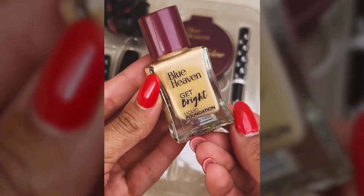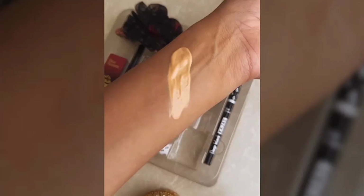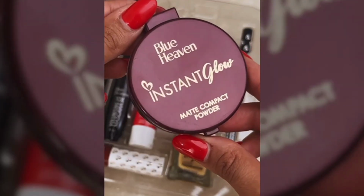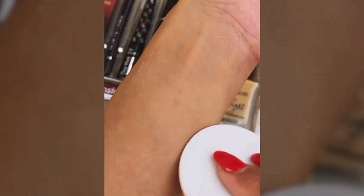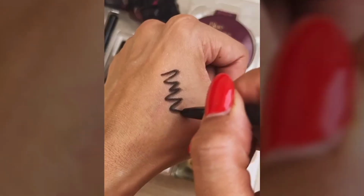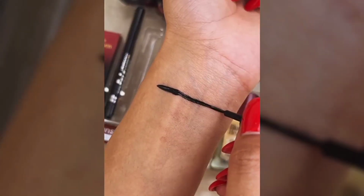The Get Bright Liquid Foundation suits all skin types and creates an even skin tone. The Instant Glow Matte Compact sets the makeup, making it long-lasting. The Deep Black Kajal and Eyeliner Duo with smudge-proof and waterproof formula.